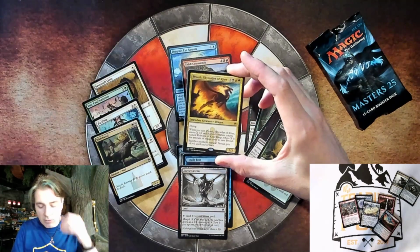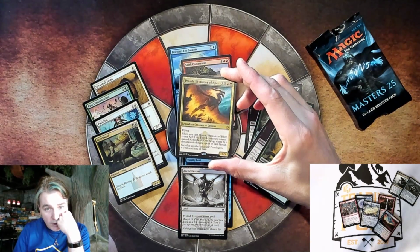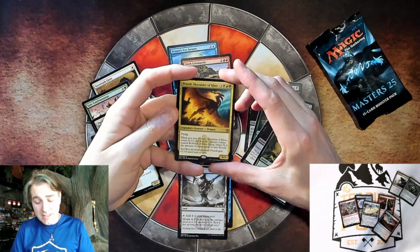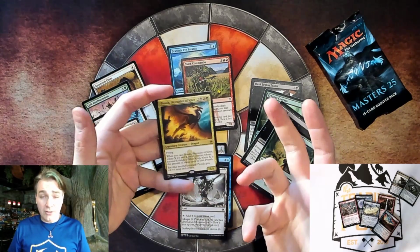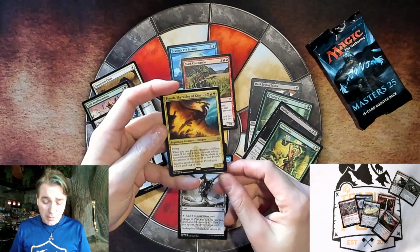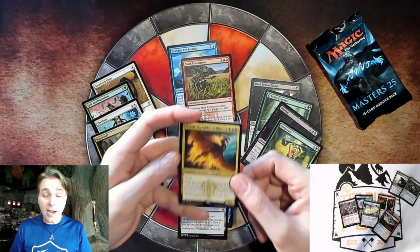Oof. Wow, there's a bomb. Prosh, Sky Raider of Kerr. It's a pretty good bomb. I think if I'm going to go down the route of playing 3 colors, I mean, that's Jund. If I'm going to play Jund and I'm going to play Prosh, I'm going to commit to it. I'm going to commit to it now.